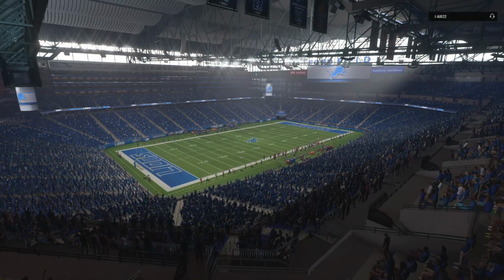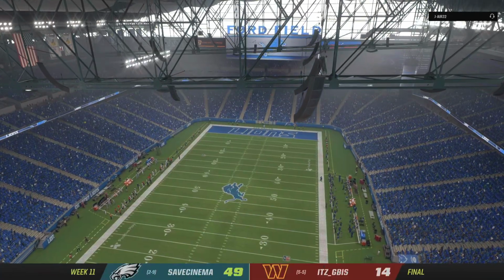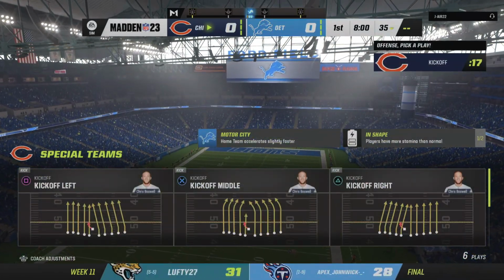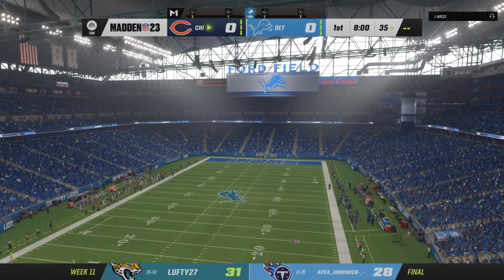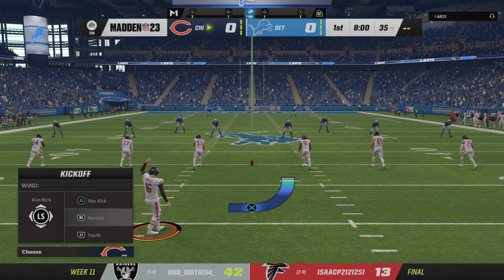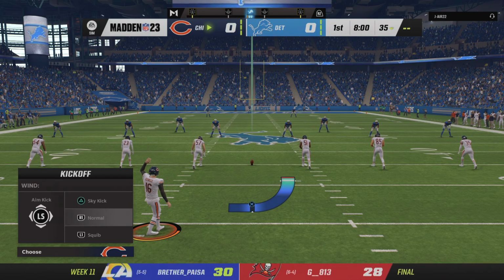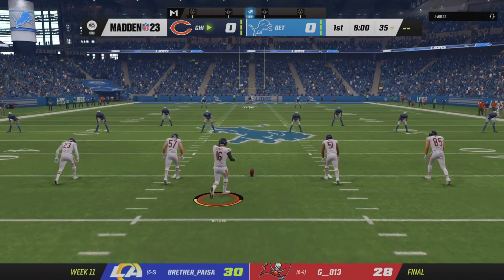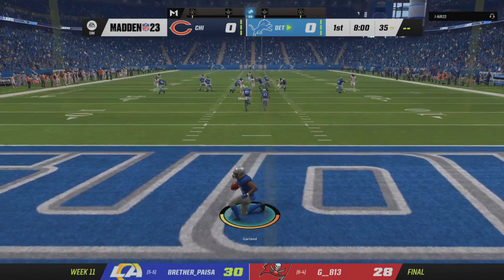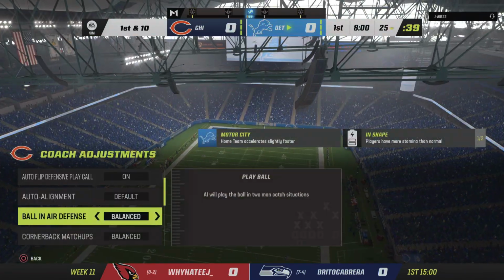First opened in 2002. There's a look inside Ford Field here in downtown Detroit, the Motor City. Today we've got an interesting Week 11 matchup on tap between the Chicago Bears and the Detroit Lions. Season has hit high gear, and off we go in Week 11 on EA Sports. And this will go as a touchback, and they will begin things at the 25.